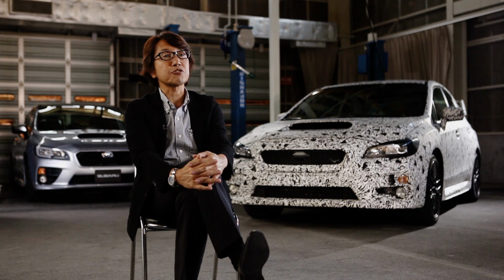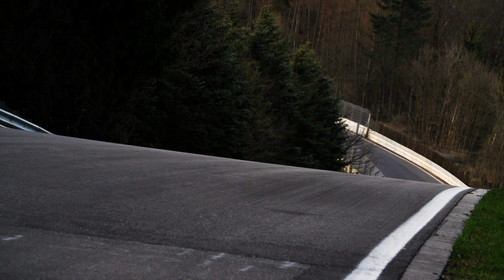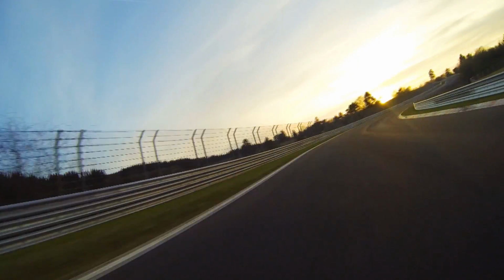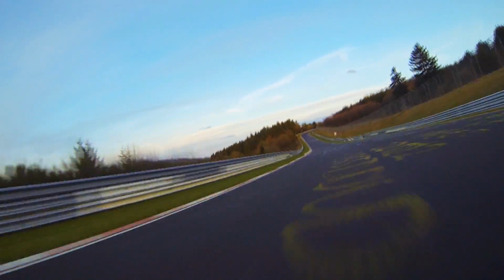In the final stage of the development, we took the STI to the Nurburgring. On the Nurburgring track, we checked what the obstacles are with the driving performance at very high speed, and we tried to understand what we needed to do for the finishing touches.